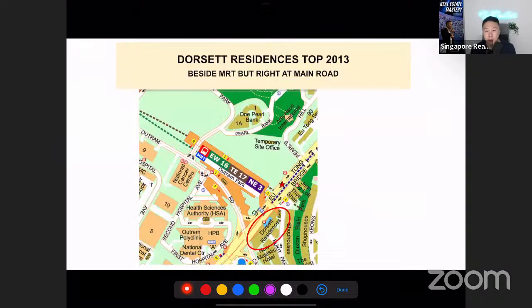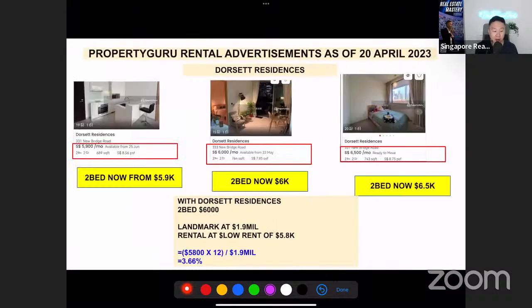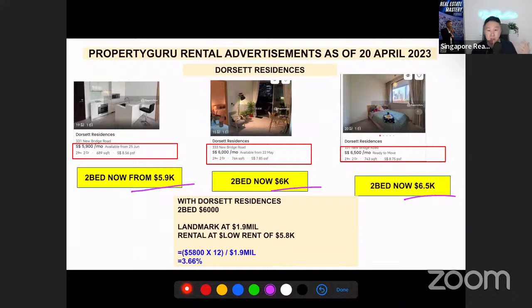So even Dorset's residences, of course this one is by the main road, and it's very near MRT, but it's very noisy along the main road. People are already asking for their 2-bedroom at 5,009, 6,000, even 6,005. Which means in this area, the average pricing should be about $5,000 to even $6,000 for rental, and these are all older properties. Dorset itself is already at least 10 years old. So a 10 years property, if it can fetch 5,000 to 6,000, what if mine is a new one with better facilities and all?